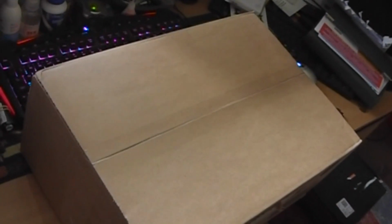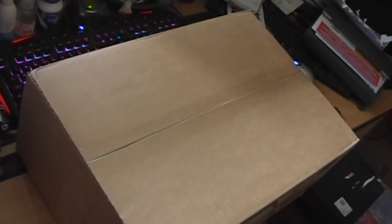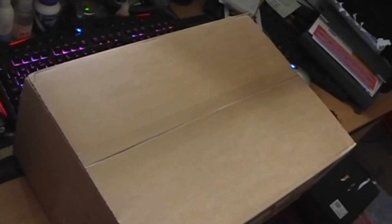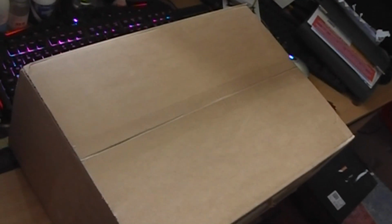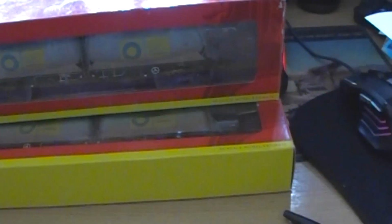Okay, so the next box is pre-owned and auction wins, mostly pre-owned purchases, all from Hattons. They've been sat in my trunk for probably a couple of months or more, bits and pieces adding to it until I get fed up, have a bit of a lull period and just pay the postage or bring it in. Or if you spend more than £250, they do shout you the postage.